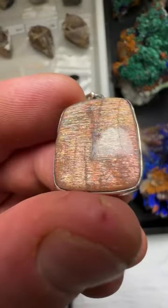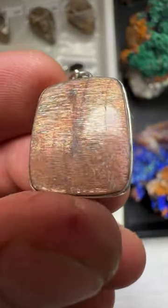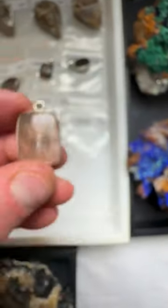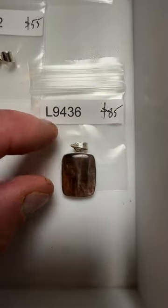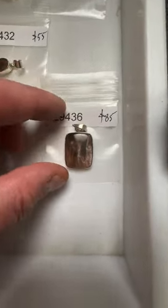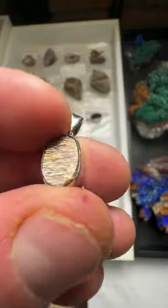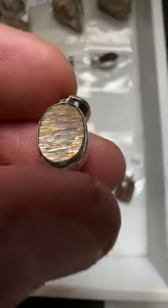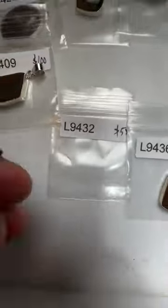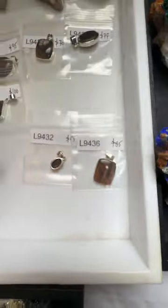This is beautiful, crazy meteor shower sunstone pendants. This is crazy stuff, man. This is hard stuff to get. And I cut a lot of them, and a lot of them did not turn out good. So what you're looking at is the best of many. 75 on that. This one can do 45. 45? Oh, this says 55. 45, who cares? 45 for that little one.